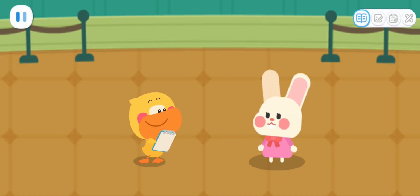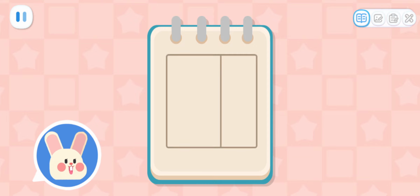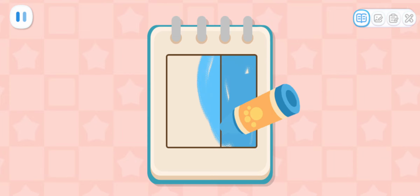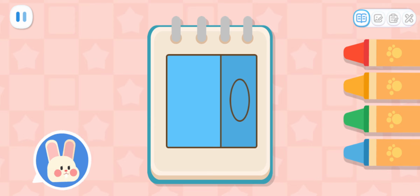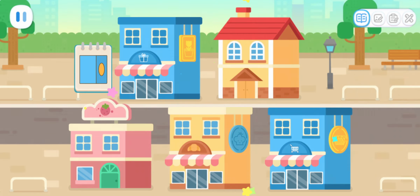Excuse me, do you know where the supermarket is? The supermarket is just nearby. When you look at it from the front and side, it is a blue rectangle. There is an oval-shaped yellow billboard hanging from the side. Done! Which building is the supermarket?